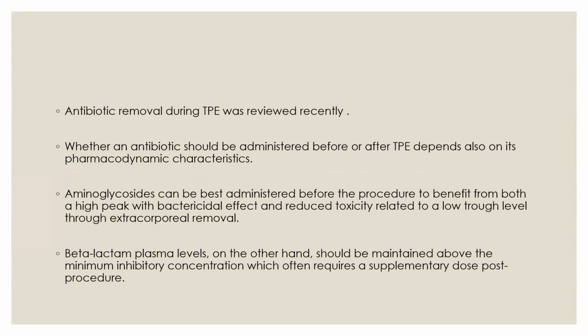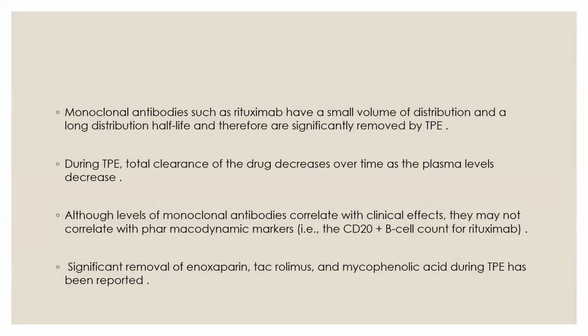So antibiotic removal during plasmapheresis was reviewed recently. Whether antibiotics should be administered before or after therapeutic plasmapheresis depends also on their pharmacodynamic characteristics. Aminoglycosides can be best administered before the procedure to benefit from both high peak with the bactericidal effect and reduced toxicity related to low trough level through extracorporeal removal. Now, beta-lactam plasma levels, on the other hand, should be maintained above the minimum inhibitory concentration, which often requires supplementary dose post-procedure. Monoclonal antibodies like rituximab have small volume of distribution and long distribution half-life, therefore significantly removed by plasmapheresis. During plasmapheresis, total clearance of drug decreases over time as plasma level decreases. Although levels of monoclonal antibodies correlate with clinical benefit, they may not correlate with pharmacodynamic markers.